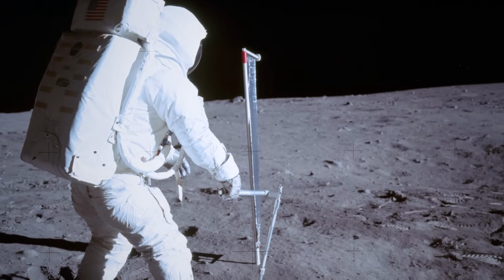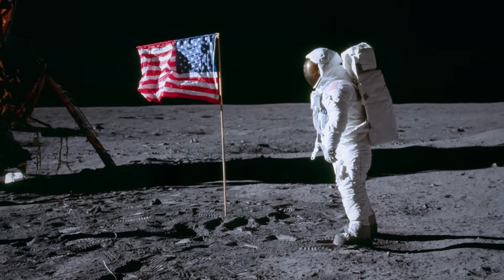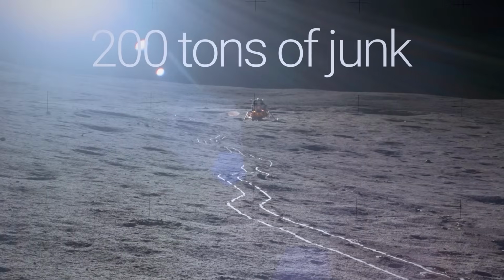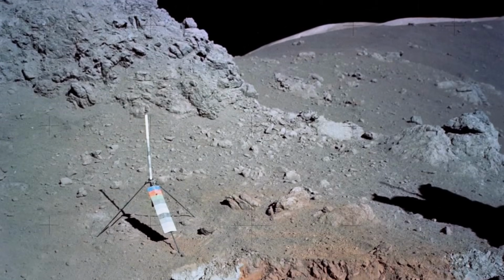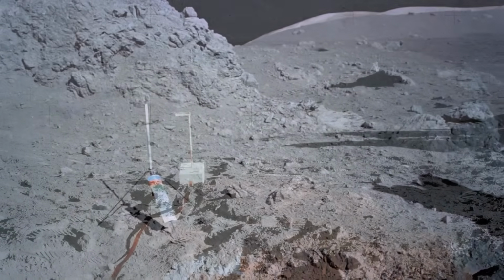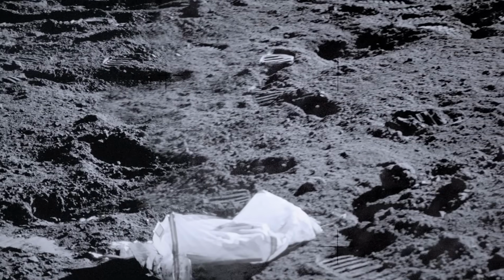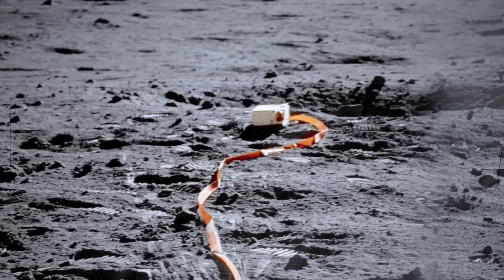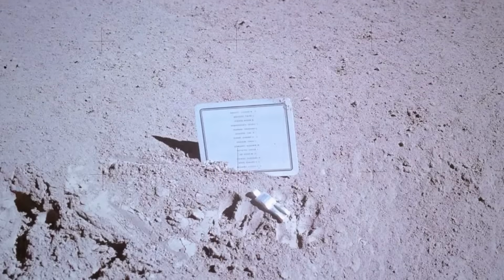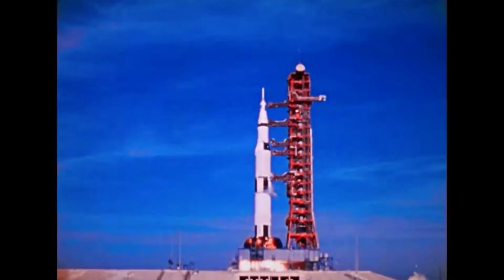Humans are incredible, in a rather unfortunate way. We haven't even established a proper settlement on the moon yet, but there's already around 200 tons of junk scattered about. It piles up there as if it were a teenager's room rather than a celestial body. Alongside those rather unappealing human waste bags, you'll also find cameras, drills, towels, brushes, rakes, a multitude of other technical items, and surprisingly, a falcon's feather. I'll explain that in a moment.